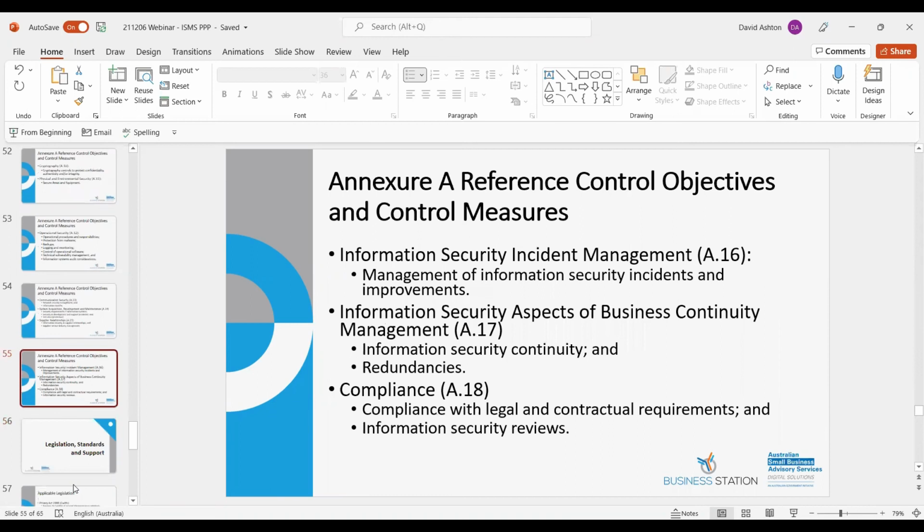Incident management. So if security incidents do happen, then how do you manage those? There might be some that you need to report to the government. So these are the things that you need to manage, and that's aligned with your business continuity processes. So ensuring that you have continuity of information in times of disruption, and then compliance. So making sure that there is compliance internally with your policies and procedures by your staff and others, and legal and contractual requirements. So making sure that there's reference to these things in contracts and ensuring compliance, and then undertaking regular reviews and audits of your system to ensure that people are following your policies and procedures and that your information is adequately protected.